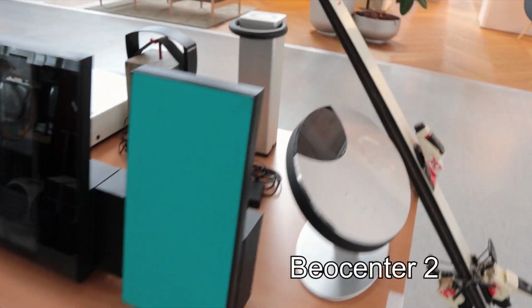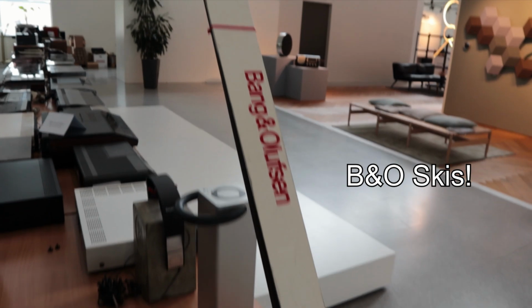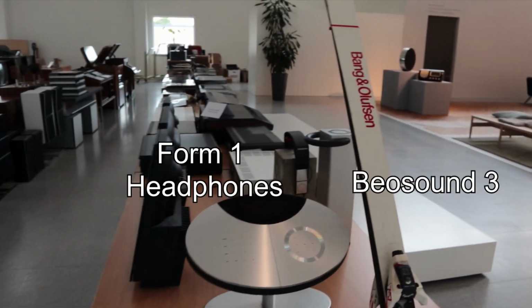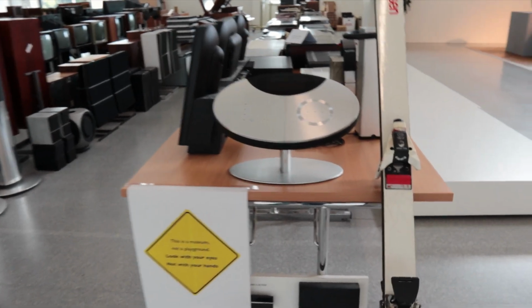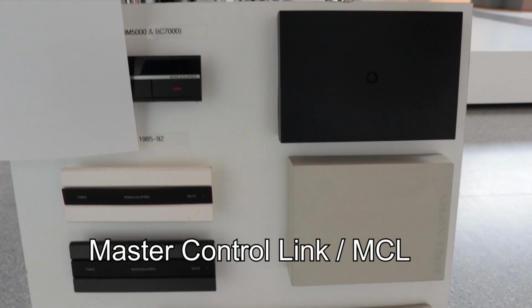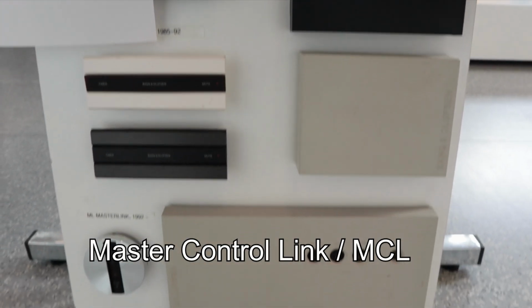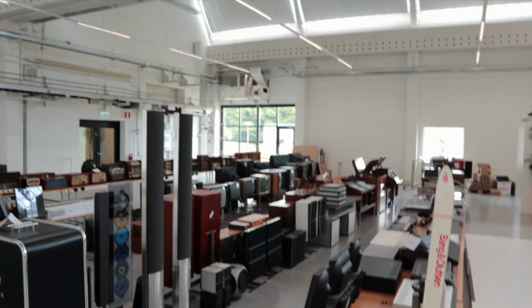And who knew that Bang & Olufsen made skis? I've seen, I think, 3 or 4 pair of these during my trip to Denmark, and it's nice to see just the range of products that B&O have been involved with. And since the 1980s, they've pioneered multi-room audio, and it's great to see a little display of the products that make that possible.